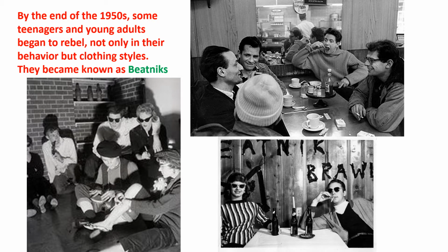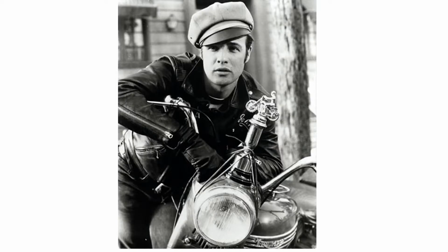By the end of the 1950s, some teenagers and young adults began to rebel. Now think about it. This is people with the early wave of the baby boom, right after World War II. They're getting a little bit older, and young people rebel. And so that began to be reflected in their style of clothing and their behavior. They became known as the Beatniks. Beatniks were kind of what we might say cool, they had the shades on and wore a lot of sweaters and just tried to break convention.